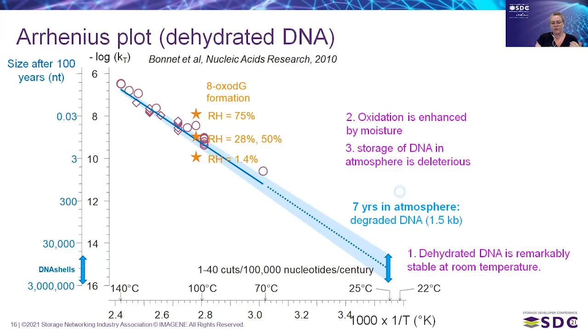So how to read this? Here you have the data point for each temperature. It's the log of the degradation rate. And you see that you can extrapolate this to room temperature and have an idea of how stable the dehydrated DNA is. So here we obtained 1 to 40 cuts per 100,000 nucleotides per century. So dehydrated DNA is remarkably stable at room temperature.